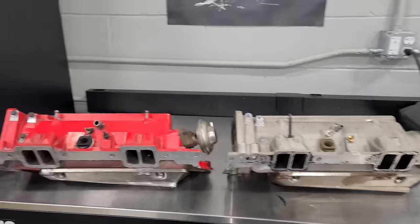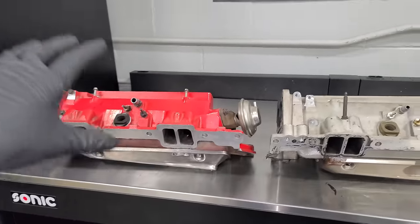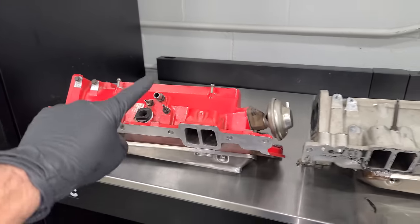So we're gonna be fixing all of that with our red LT4 intake, and this is good for about 10 or 15 more horsepower. And yes, they were painted red right from the factory. If you ordered a 1996-only Corvette with the LT4 package, that was the one and only year, and the last year of the C4, that you could get the LT4.